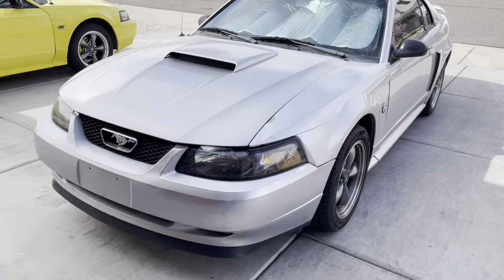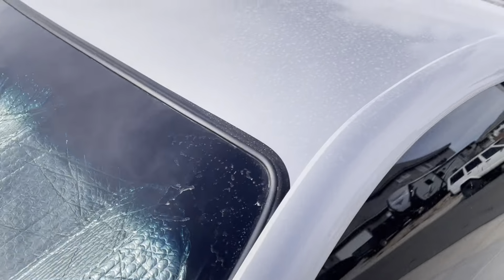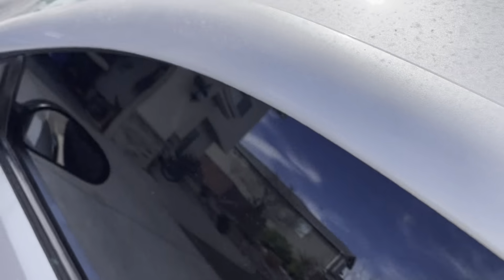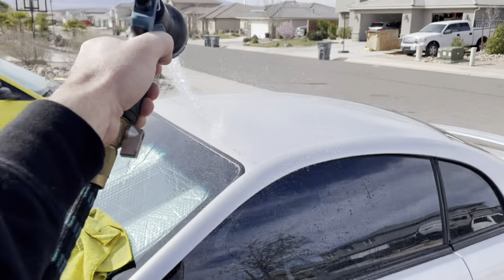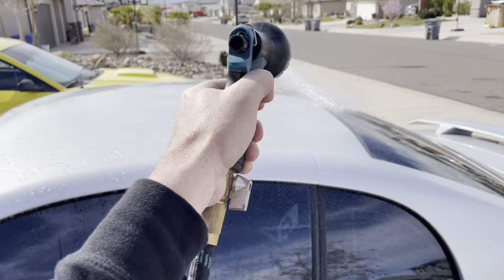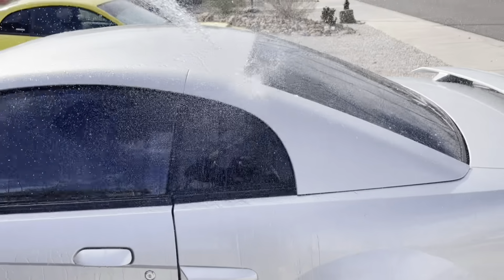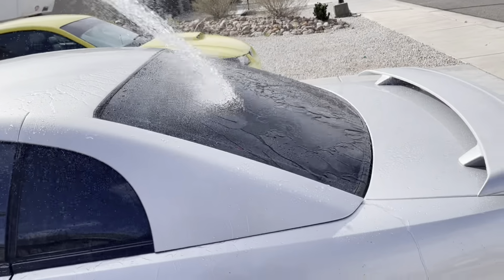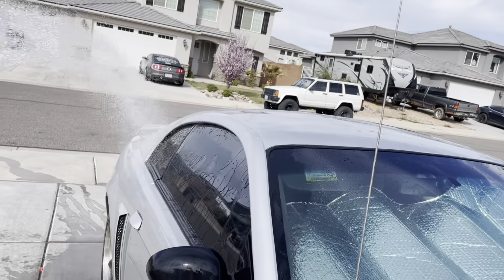So the silver GT needed a wash. I washed the yellow one, but then I realized that the silver one was filthy because my wife had it while I was washing the yellow one. So I came out here and just cleaned it off. That dirty rain, you know, you get the desert dust blowing all over, and then it rains on it and gets it wet, and then it blows more dust all over it. It's just really dirty. But anyway, nice to get all cleaned up.